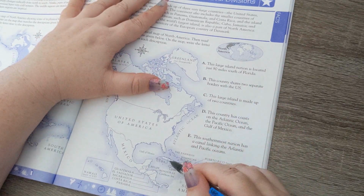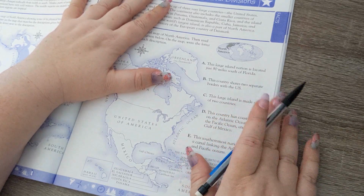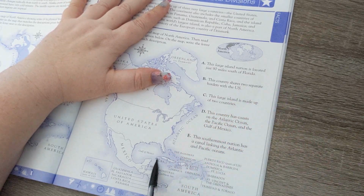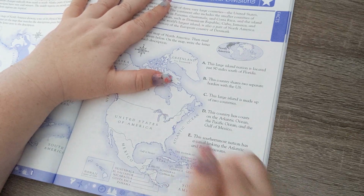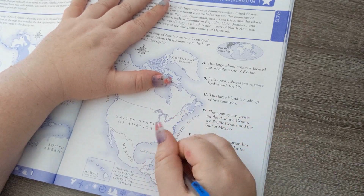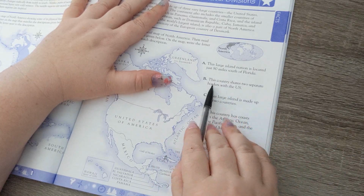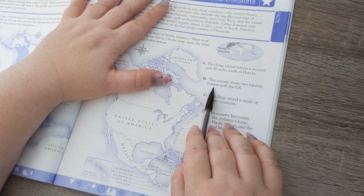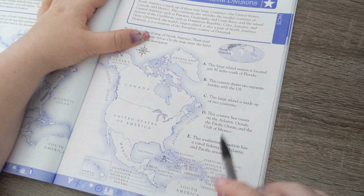One way to remember where Cuba is that Cuba is very famous for making cigars. This is like one big long cigar shape. Yeah, so let's put an A there for Cuba. Perfect. B says, this country shares 2 separate borders with the U.S. What do you think it is?